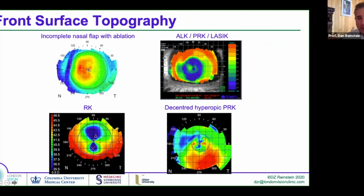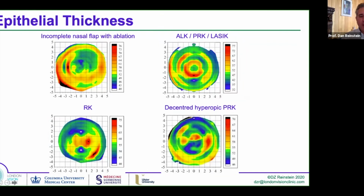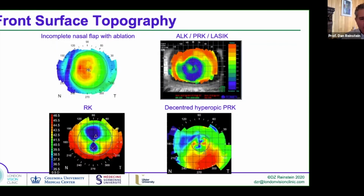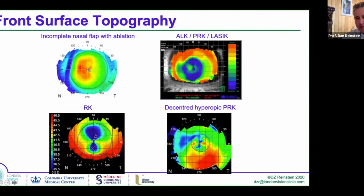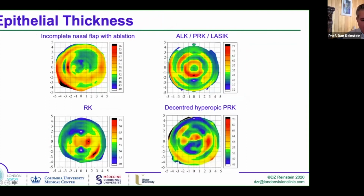Now, this is all the information you have on the front surface. Let's look at the epithelium underneath those 4 maps. Now look over here. You have a highly irregular epithelium in the region of the short flap. Look here. You've got rings of thick, thin epithelium underneath that surface. Look at this RK.